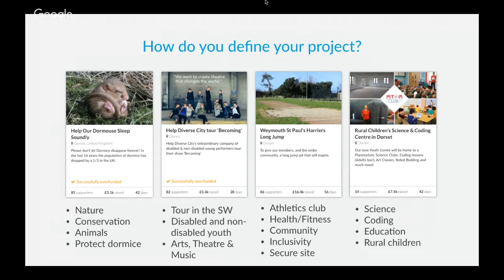So the first part that you really need to sort out with your project would be defining your concept, what it is you're trying to achieve. So you want to try and make this as clear as possible to your audience, so that anyone visiting your page or hearing about your idea is really, really clear on what you're trying to do and how you want them to help. Furthermore, it's really helpful to start splitting up your project into different areas of interest, because this will help you identify the particular audiences who might be interested in supporting your project.